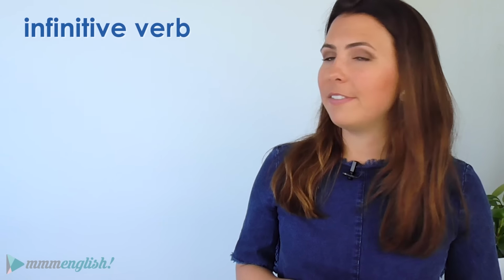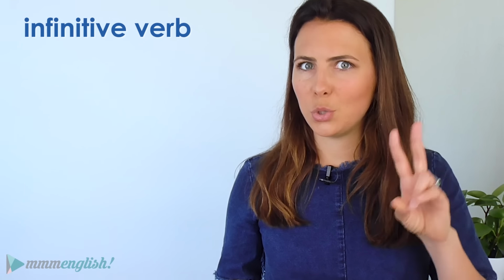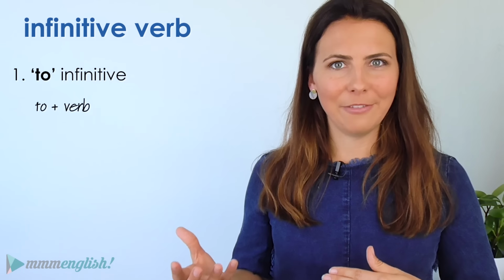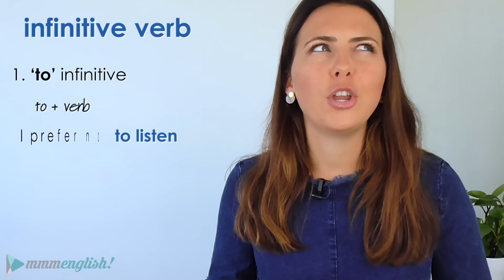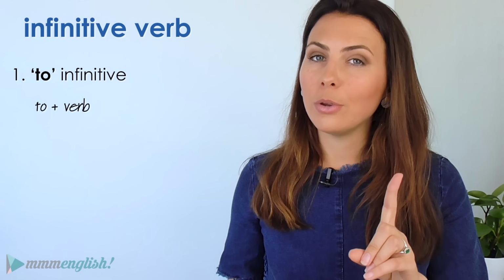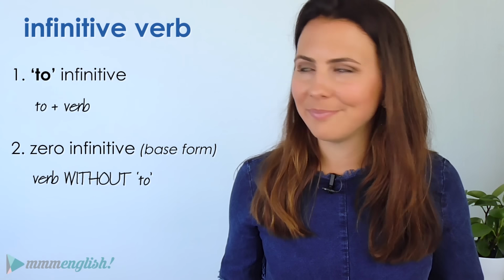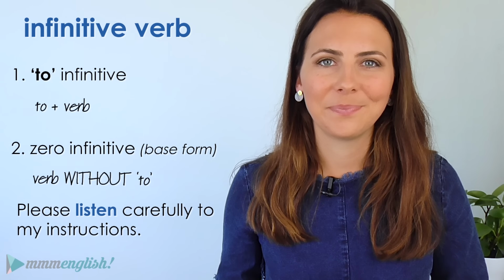But the infinitive is the base form of the verb. But there are two types of infinitives in English. The to-infinitive, which is the verb with to: to listen. I prefer not to listen to music when I'm working. But there's also the zero infinitive, or the base form. So that's the verb without to. Please listen carefully to my instructions.